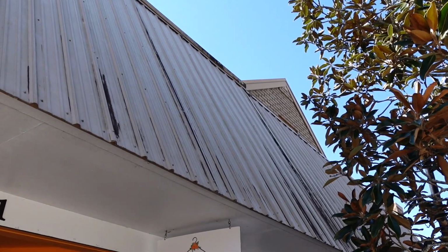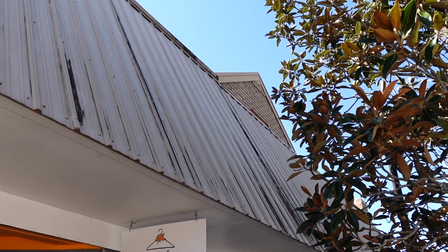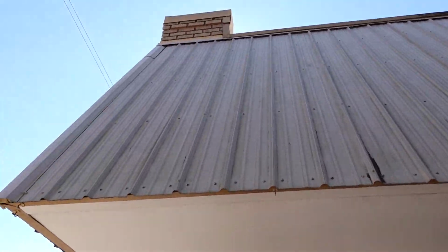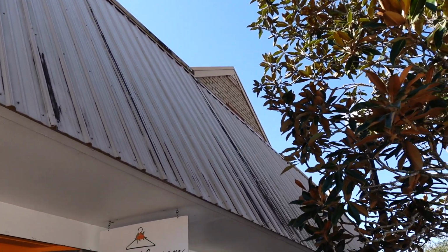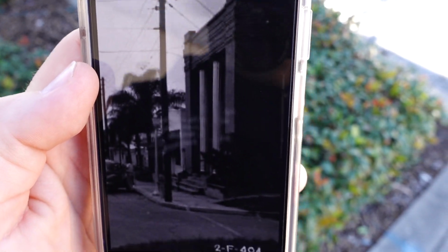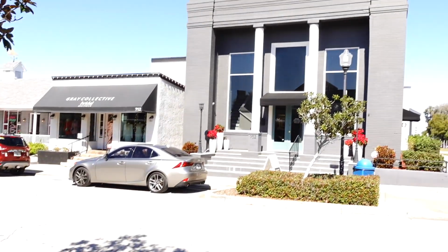They've added this little overhang from where the top used to be. That's like the only thing left. And that little piece right there is right there next to my thumb. So this is it. It's definitely the building. And looking back at this photograph, this building looks like it hasn't really changed much.